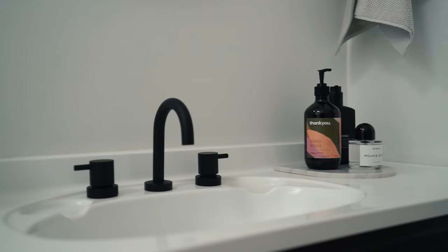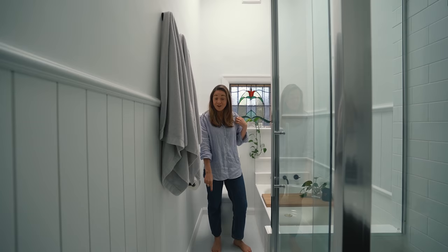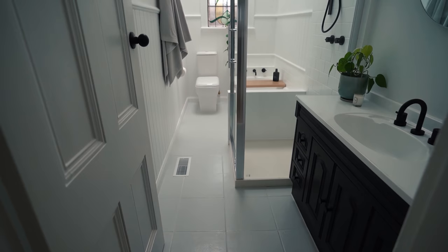I've got to say, probably the most asked question about this bathroom is, how has that Dulux Reno range held up? And I've got to say, I was actually quite skeptical about how it would work, but it's held up really well. This was done, I think, about 10 months ago, and it basically looks exactly the same as when we first painted it.